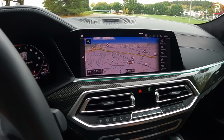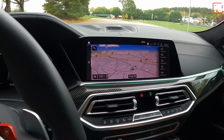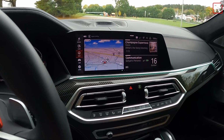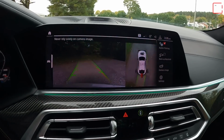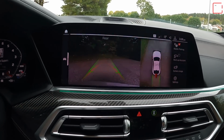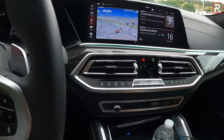You can see there's the factory GPS. It looks great as well. This is pretty much on par with what you get from Mercedes as well. I think Audi still has them outdone a little bit more. When you put the vehicle in reverse, you can see BMW gives you a top-down full 360 camera. It also has an automatic parallel parking feature and a backup assistant, front and rear parking sensors. Very good quality resolution. It's what you expect in something that's this expensive.